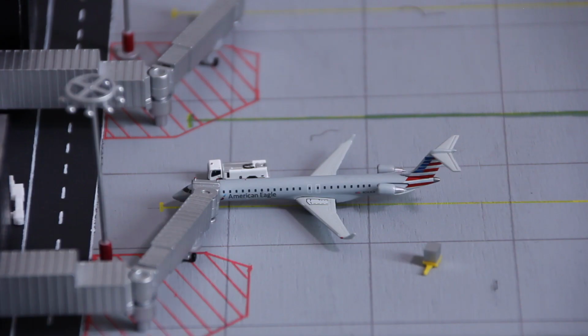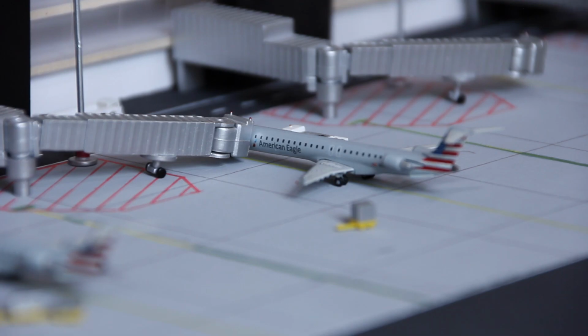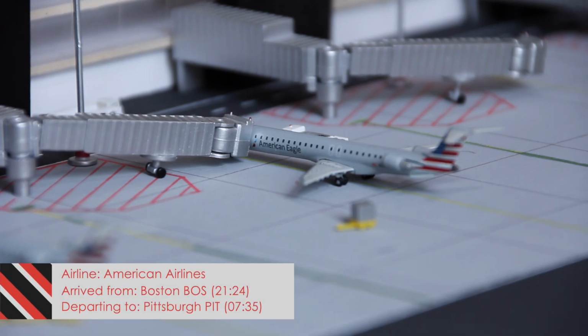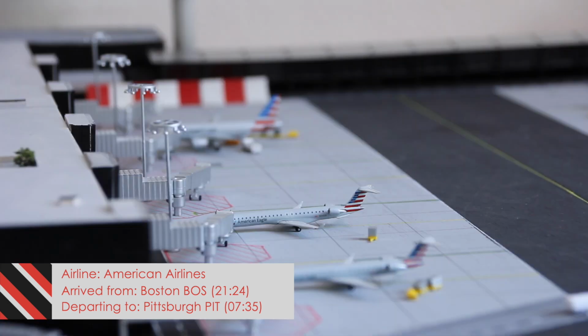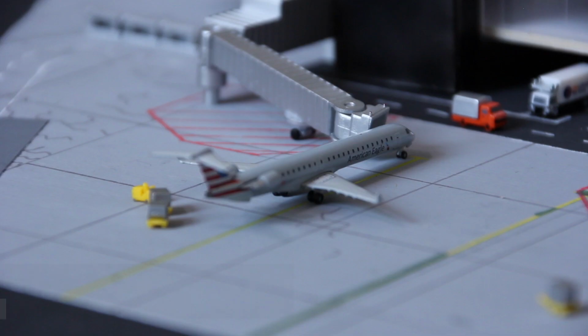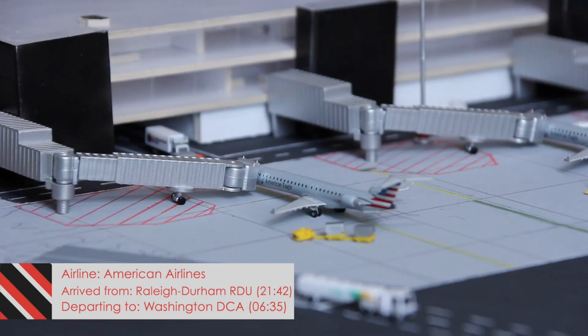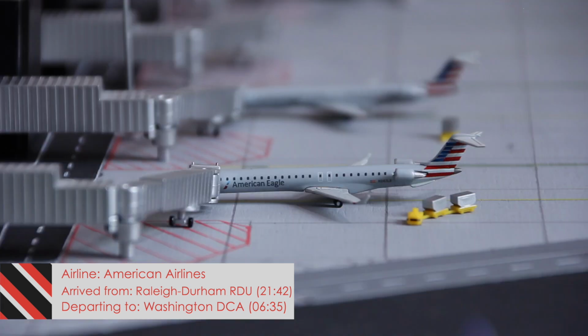Then we have some American Eagle traffic here, CRJ 900 from American Eagle. This aircraft arrived yesterday already at 24 past 9 in the evening from Boston and will now be heading out to Pittsburgh at 7:35, so they still have plenty of time before they need to get going. The next CRJ 900 from American Eagle, this one arrived yesterday at 21:42 from Raleigh-Durham, and this aircraft will be going out in about 35 minutes to Washington.